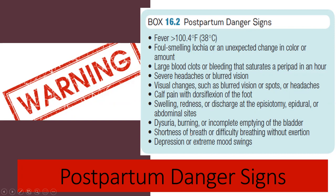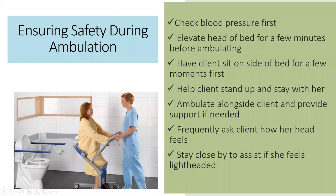These are the postpartum danger signs that every woman needs to be taught before she leaves the hospital, and preferably her partner too, so that they can be looking out for these things. These are things that need to be immediately discussed with a provider and not wait till the 4 or 6 week postpartum visit. Making sure that she is appropriate to get up to the bathroom once she has given birth.